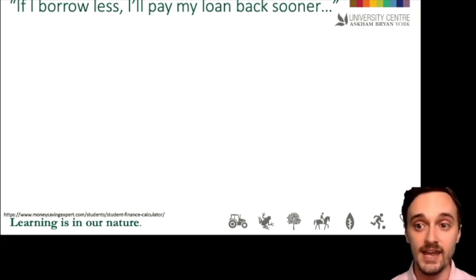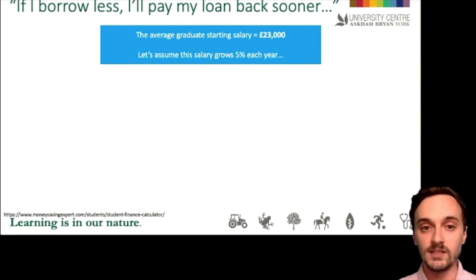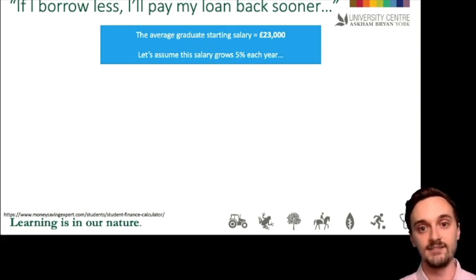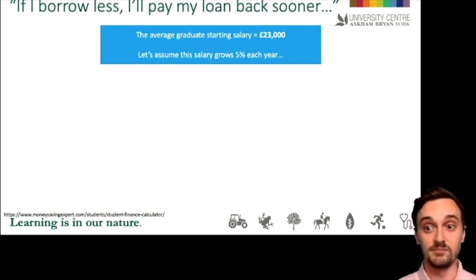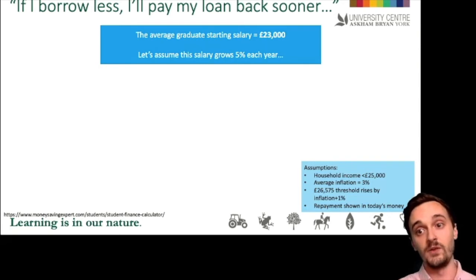This brings me on to this point. I hear this quite a lot when I'm talking to prospective students and parents at events, is if I borrow less, I'll repay my loan sooner and I won't be in debt. Well, we can take an example to look at this. So the average graduate starting salary is around £23,000 a year. Let's assume that this salary grows over time 5% a year, which is best case scenario really. And we assume that the starting household income, so when we're applying for student finance, is under £25,000 a year, and we've got inflation and repayment will be shown in today's money.